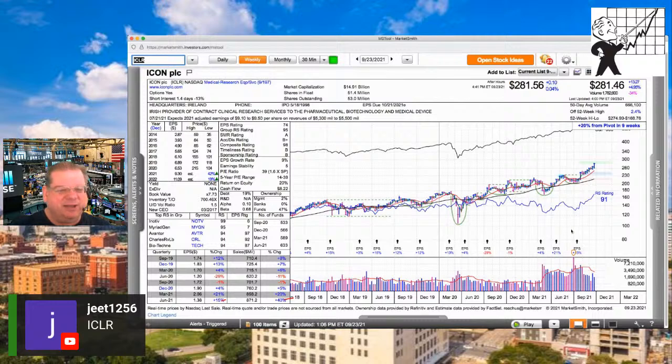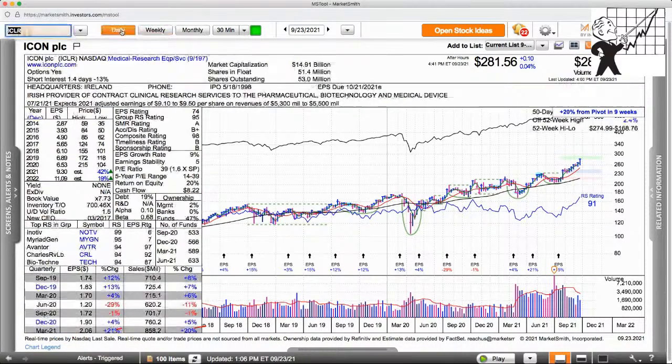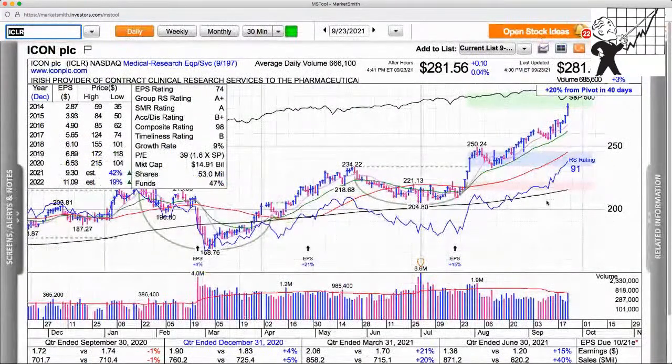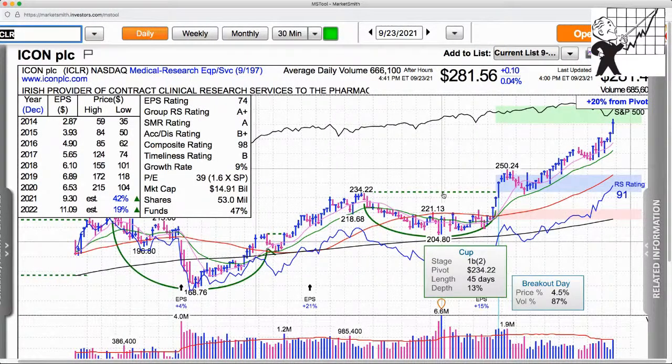You know what? Here's the thing. I only have one problem with this. I really like this stock, and if it was in a buy zone, I would probably be all over it. So I'm going to go to the daily chart here and show you probably why I would not buy it. I would put it on a watch list, but I wouldn't buy it. I want to show you this. I'm going to zoom in a little bit here. If you notice on my chart, you see this little dotted line here?